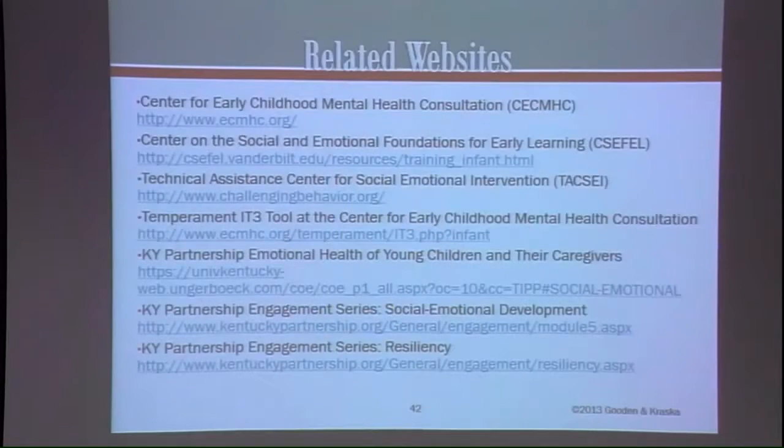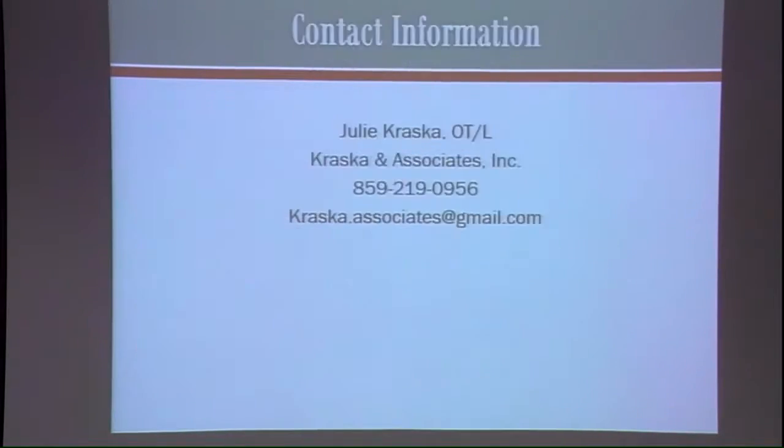Simple mood thermometer, and then more related websites that Miss Caroline and I had put together from our last workshop. Okay? So, the end.